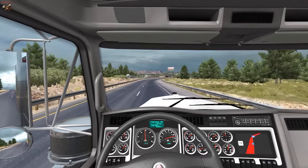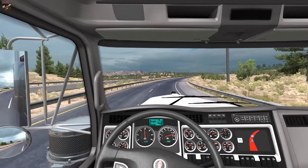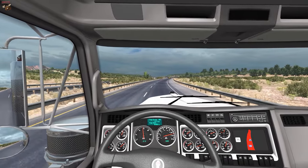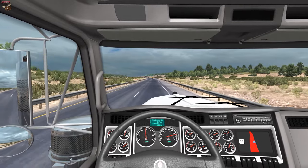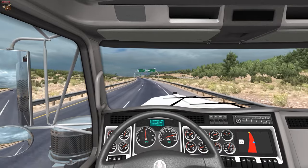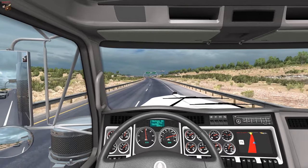I don't know if it's just me, but it seems like the AI has gotten a little bit more wonky since the 1.3 update. I don't know. Could be one of the mods that I have installed, but I wouldn't think that it would be, but never know. So I don't have any kind of traffic mods or anything like that installed, so I wouldn't think that it'd be something like that.